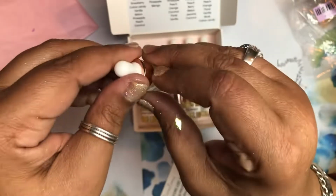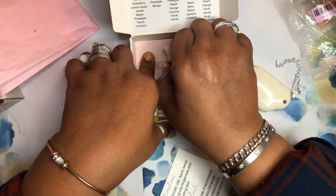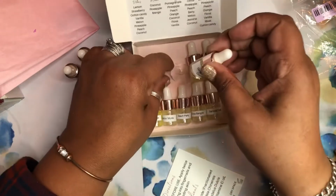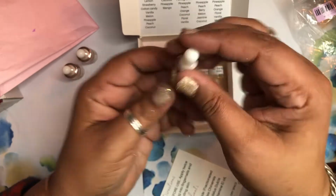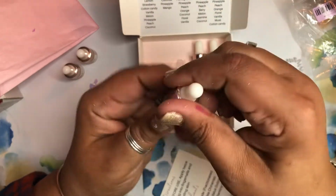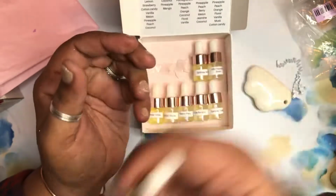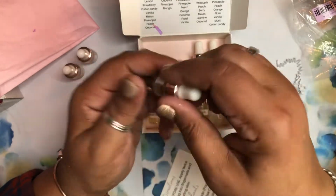Ooh. I'm telling you, get your hands on them. They're delicious. All right, we're gonna be here all day, me just smelling. One more. Gingerbread cookies. So gingerbread is gingerbread, maple, and vanilla. So Deborah does not follow directions, because I know in her directions she said, make sure you shake them.